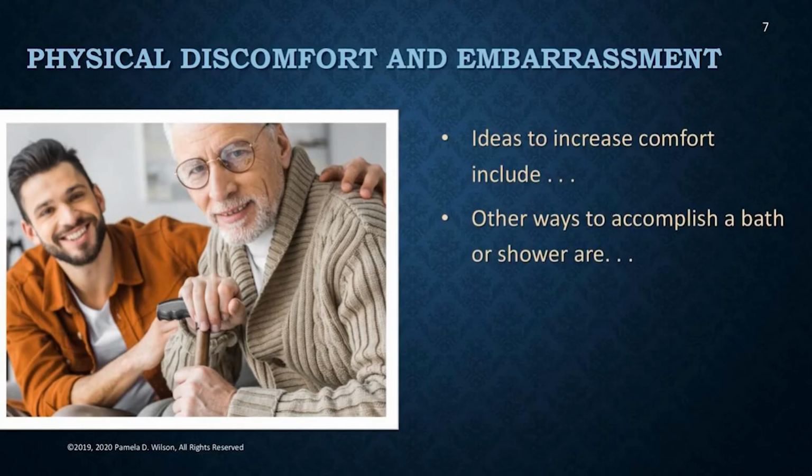So tips to make a bath or shower more comfortable. You can use a space heater, but you definitely have to be careful to avoid contact with water.